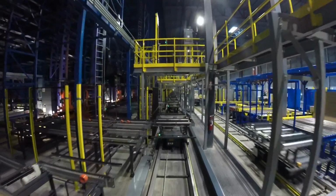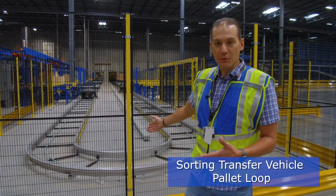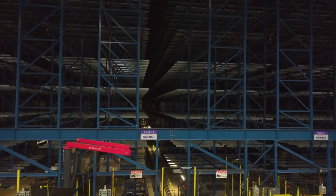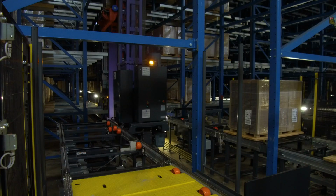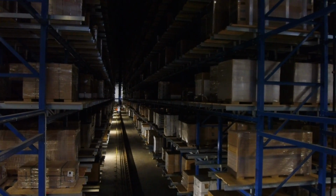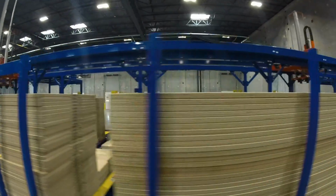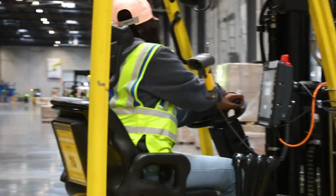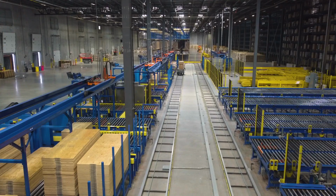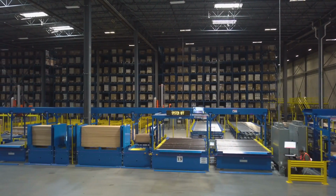Here in Joliet, one of the big differences we have from other automated warehouses is our STV pallet loop. On the loop, we currently have 14 STVs that do the east-west travel along the length of the building. In most locations, the automation goes in the north-south direction, and then forklifts move the pallets to their final destination. Here, the east-west travel is handled by these carts that drive along the length of the warehouse.